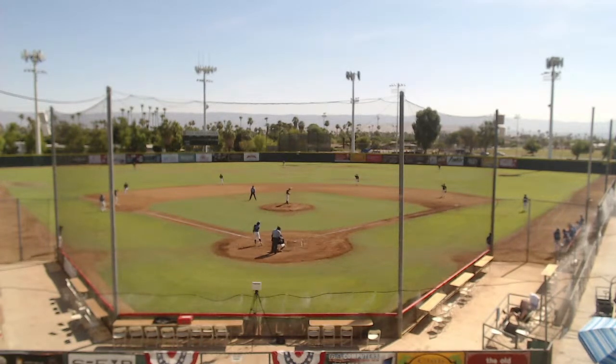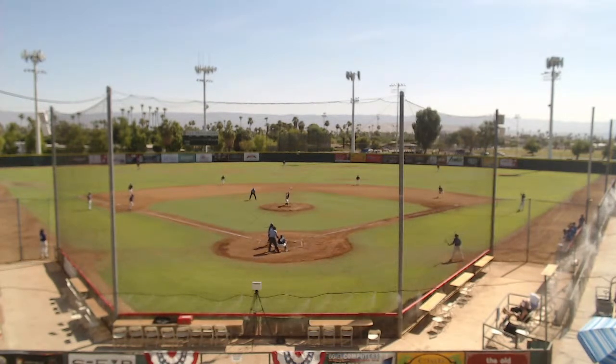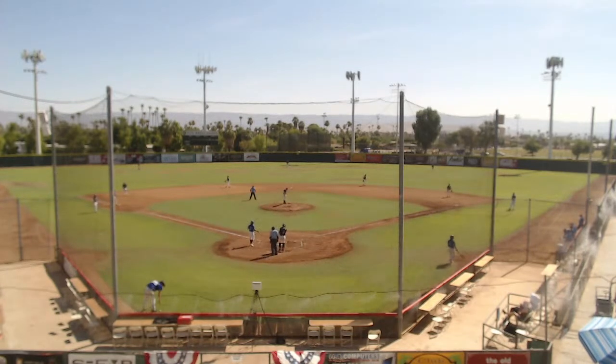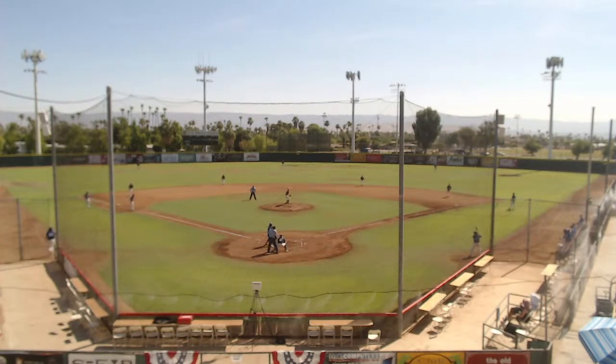Warming up in the bullpen is Johnny Young, right-hander from Lassen College. Getting loose here. If Jake Cooch can't get out of this inning, there's still 2 outs. 3 straight to reach with 2 outs. And Barraza taps it foul. Saw A.J. Barraza with a slick play for the second out of the first, rather. Two strikes on him, 1 ball. Down and in.